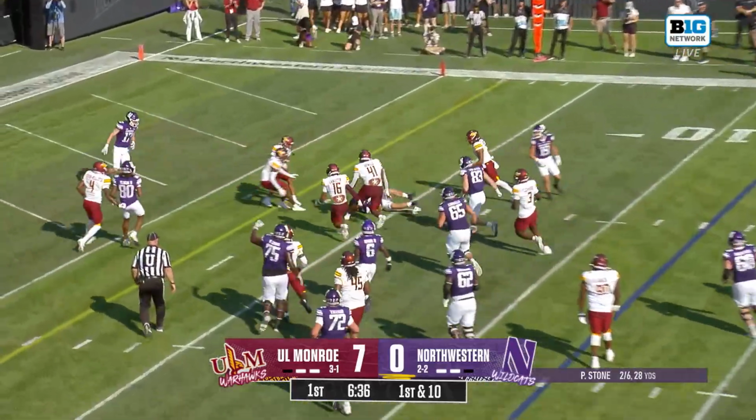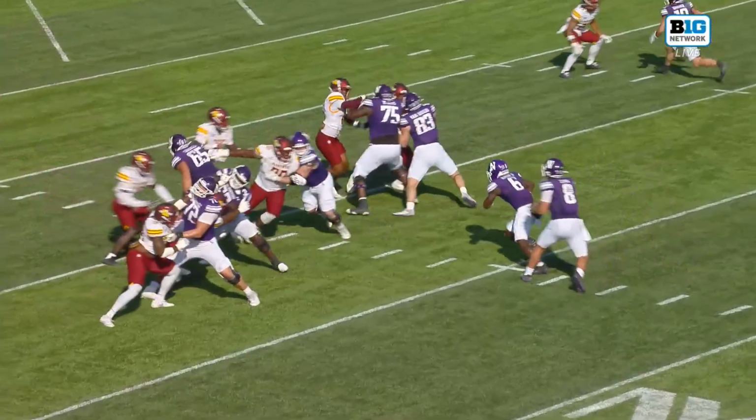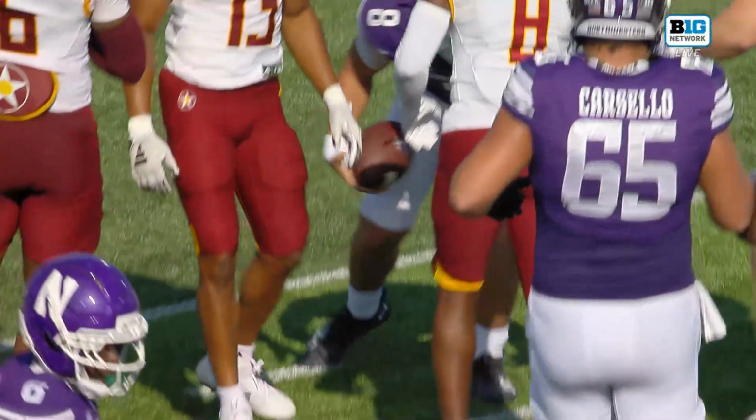Stone out of the pocket, choosing to run and diving ahead. All the way down to the 5, gain of 7. Coaches were really impressed with that against UCLA. And when to finish the run, I don't know if there was an opportunity to get a couple more yards.